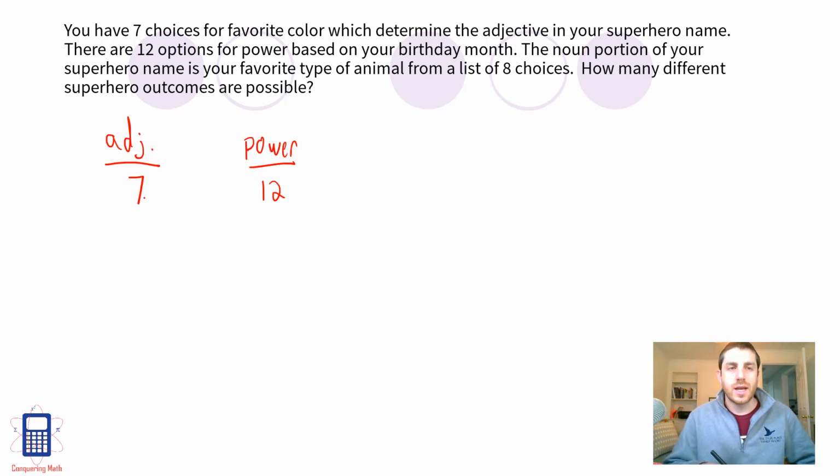So let's say I chose one adjective. For that adjective, I would have 12 choices for power. And then I choose the next adjective, and I have another 12 choices for power. For the third adjective, I have another 12 choices for power. And so we have to think to ourselves, what operation could we use to do this? I have 12 powers for every single adjective. Well, that's multiplication right there.